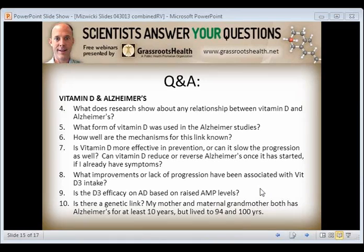Great. And question 9 is the D3 efficacy on Alzheimer's disease based on raised AMP levels? I don't know of a study that's actually shown that directly, but I can tell you that indirectly, we have some causative evidence that may be one of the components that's important. And I say this because AMP is the actual precursor to what we call cyclic AMP. And cyclic AMP is a key component in activating protein kinase A, which was one of the kinases that we showed is important for 125D3 to promote phagocytosis of amyloid beta.